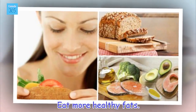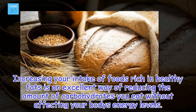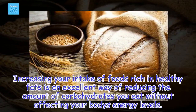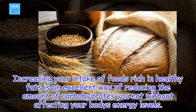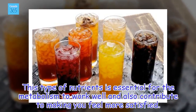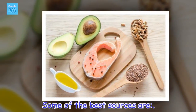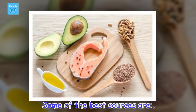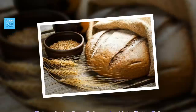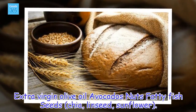Eat more healthy fats. Increasing your intake of foods rich in healthy fats is an excellent way of reducing the amount of carbohydrates you eat without affecting your body's energy levels. This type of nutrients is essential for the metabolism to work well and also contribute to making you feel more satisfied. Some of the best sources are extra virgin olive oil, avocados, nuts, fatty fish, seeds, chia, linseed, sunflower.